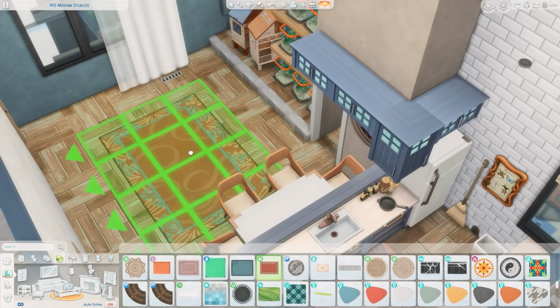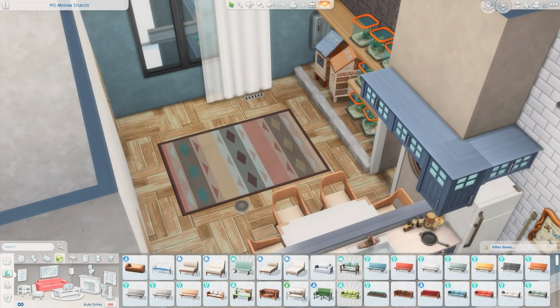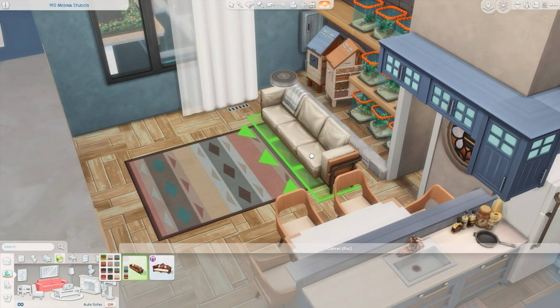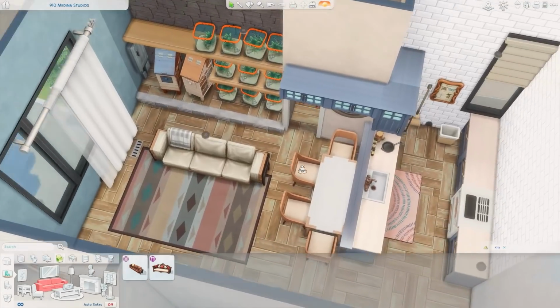And then I'm trying to figure out what colors I want to use in this space, and I was very much inspired by how muted this rug from Laundry Day was. It matches so nicely with the tones I already had going on in the kitchen and the different wood tones in the space, and I paired that with this sofa from the Industrial Loft kit.